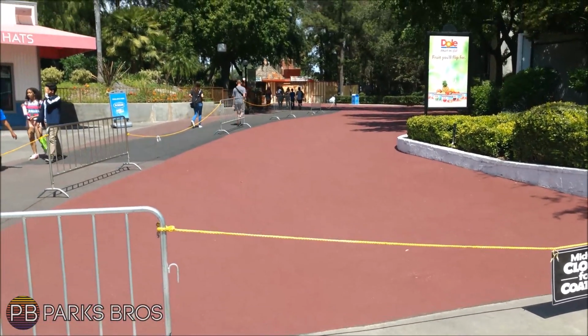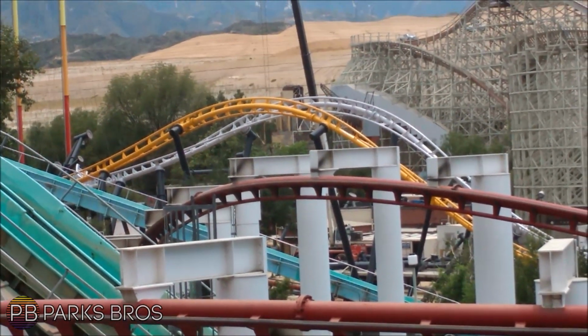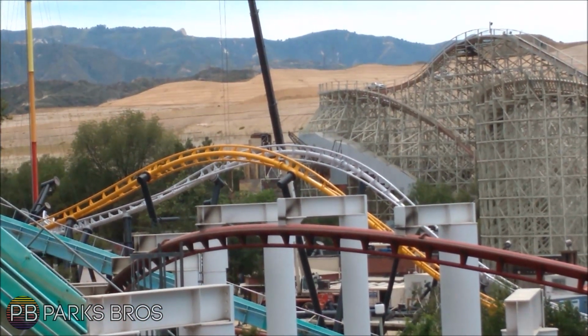But it's great to see the high five in, and it's great to see that no real damage was done to Magic Mountain whatsoever for the fire being that close.